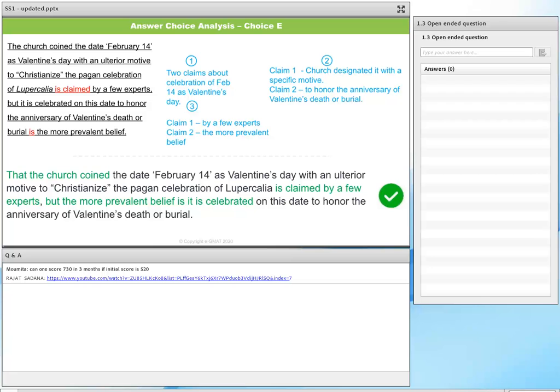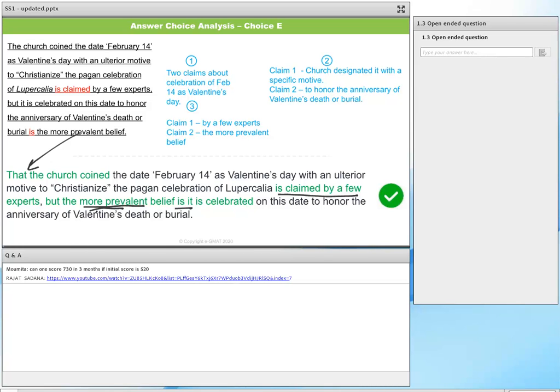Okay, which gets me to the correct answer choice, which is choice E. Choice E says that the church coined February 14, that the church coined the date with an ulterior motive, is claimed by a few experts. But the more prevalent belief is, look at where the more prevalent belief is coming in. It's the doer of the sentence. The more prevalent belief is it is celebrated on this day to honor the anniversary. None of the claims are by the author. The subjects are added here. How do I know the parts where the author does the claims is wrong? Because in the original sentence, the author did not do the claims. That's why.